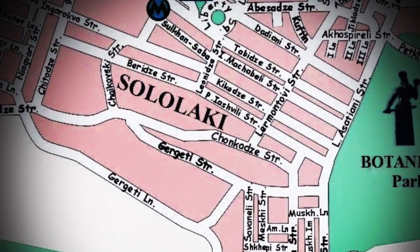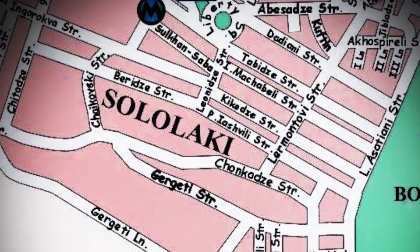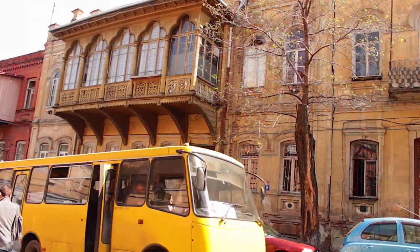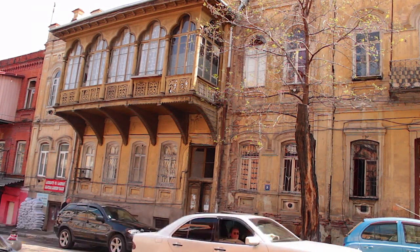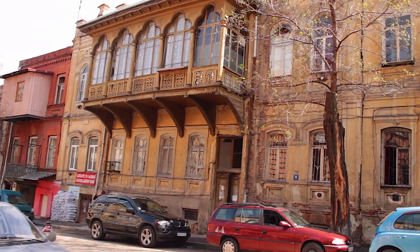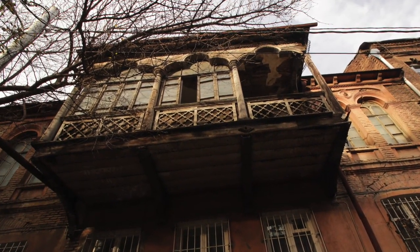Sololaki is kind of a ramshackle place. It's got a lot of really interesting buildings. It was seriously affected by an earthquake back in 2002. But the buildings have a kind of grace to them. You see a lot of these overhanging verandas, these balconies that hang out over the street. I'm kind of in love with these. I really like the way they look and feel. This is a typical street, and everywhere you look, there's usually a balcony somewhere in the area. So keep your head up as you walk.